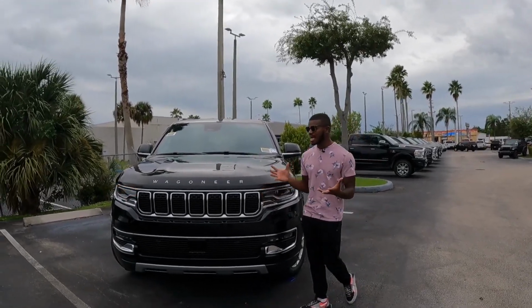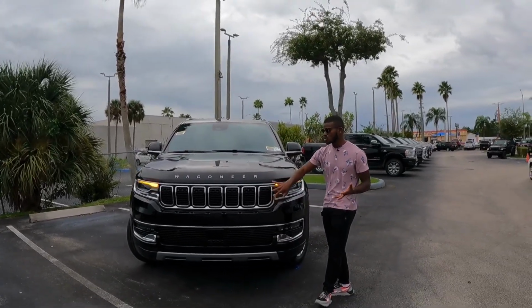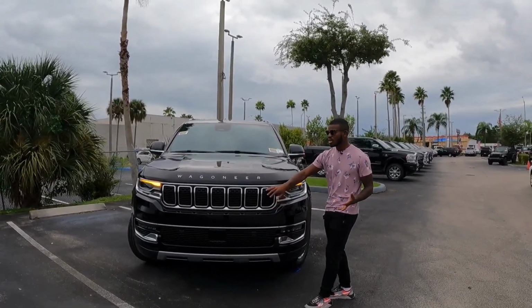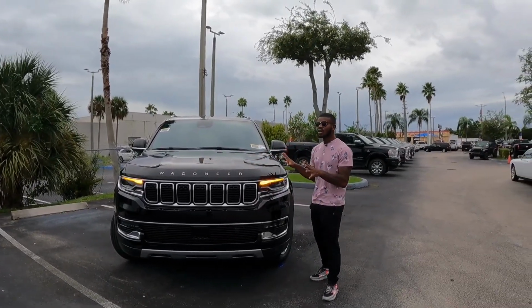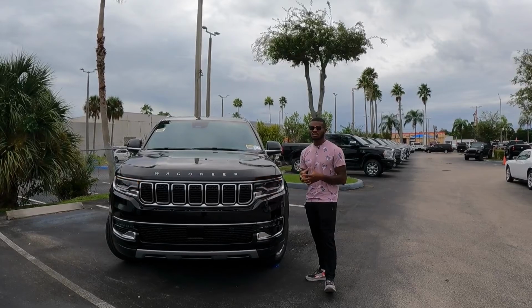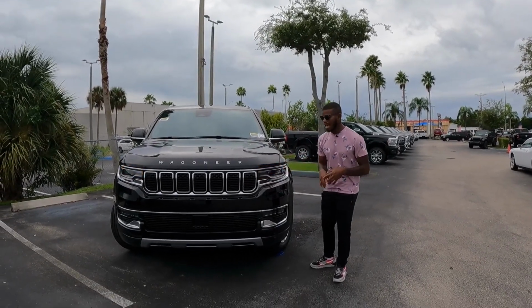Looking at the front styling, this also has the 7-slot Jeep design language, which is really nice and very aggressive. As you can see, there's the Wagoneer name, which is spelled out in very aggressive fonts. I think the Wagoneer looks very handsome. It looks really good, especially in this black exterior color. I'm not a big fan of black cars, but it looks really good with the aluminum accents.